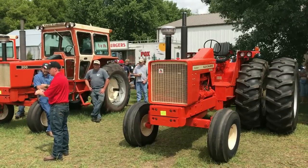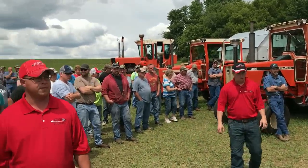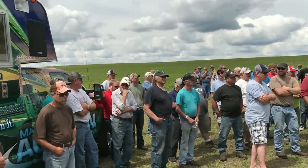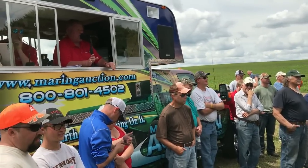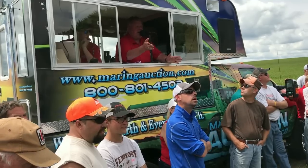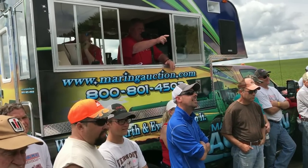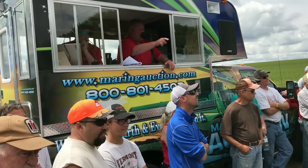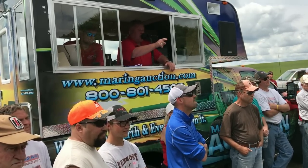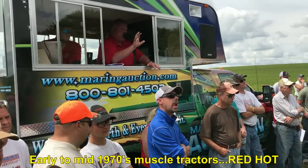But just stop and think about this. You buy a brand new four-wheel drive loaded up pickup, I don't care what brand it is, it's going to cost you $50,000 to $60,000. No ifs, ands, or buts. And you drive down the road, you go to the parade on the 4th of July, nobody looks at you, just another new pickup. You invest your money into this tractor, and I emphasize invest, and everybody's going to turn their head. When I saw it the first time, my jaw hit the floor.